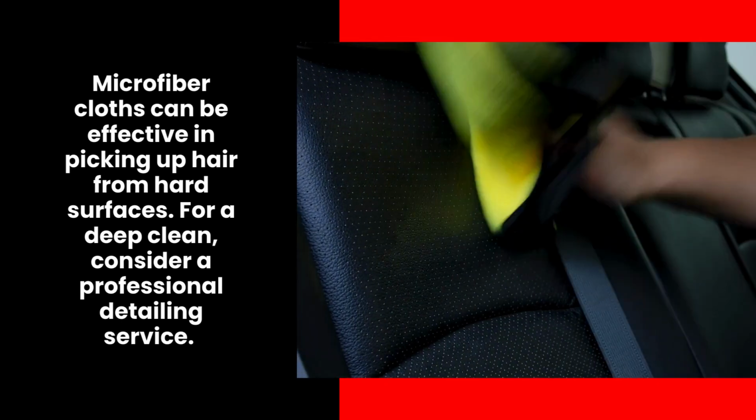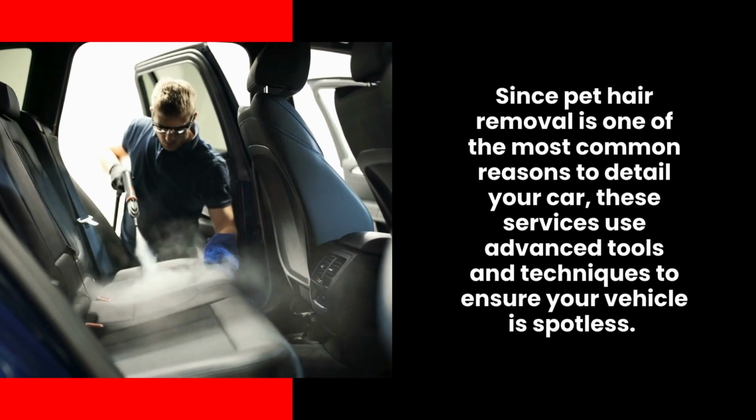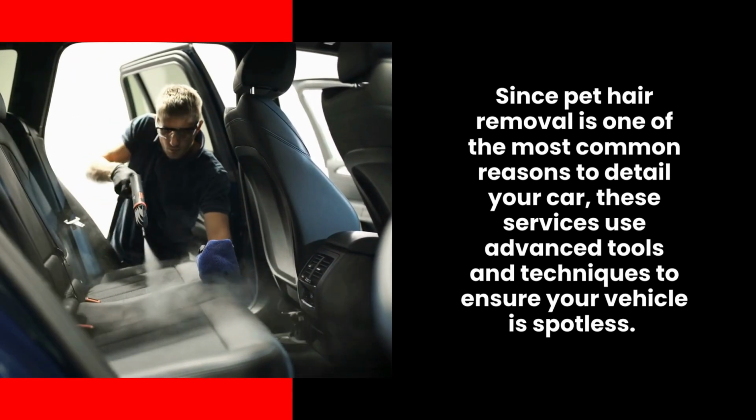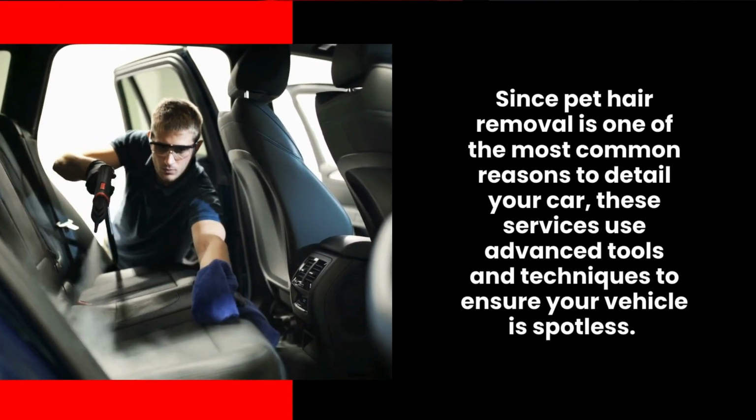For a deep clean, consider a professional detailing service. Since pet hair removal is one of the most common reasons to detail your car, these services use advanced tools and techniques to ensure your vehicle is spotless.